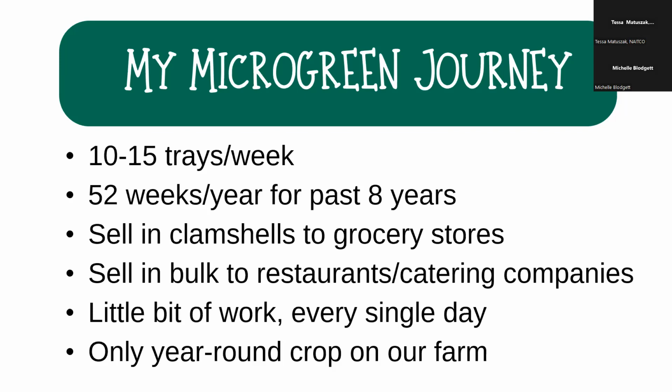And all of my microgreens are actually grown indoors in about an 8x8 grow room. So we do about 10 to 15 trays a week. We've grown them every single week for the past 8 years. Full disclosure, I decided to pause growing microgreens this week while my family was on vacation. And so this is the first weekend, I think, since my farm started 9 years ago, since we have not been growing microgreens actively.